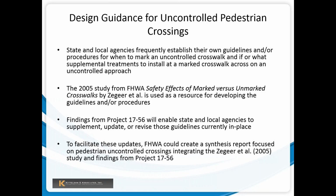And we also think these results are really good when combined with some of the earlier research that we did for Federal Highway on the safety effects of marked versus unmarked crosswalks, where that study essentially found that it's not good to just install marked crosswalks alone when you have multi-lane roads combined with a traffic volume of 12,000 or more. So the question from that study is, well, what would be effective on those higher volume multi-lane conditions? And so this NCHRP 17-56, we think, really helped to answer that question.